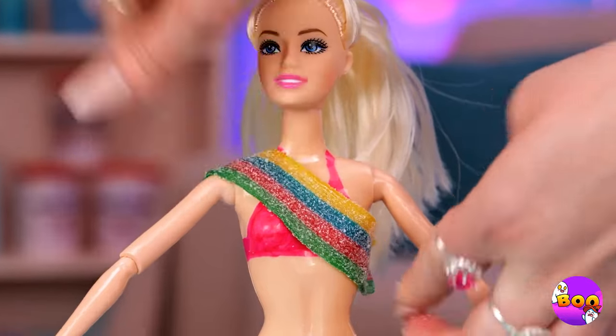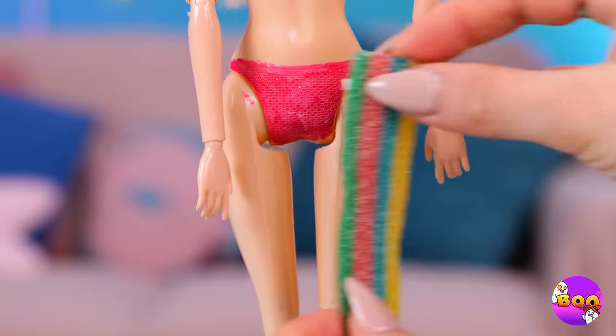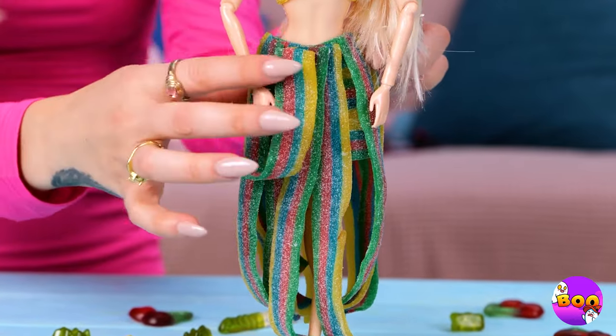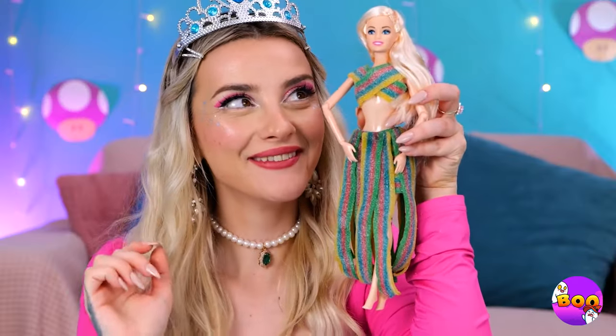Let's start with a simple wrap for the top. Now for the bottom. Let's make you a skirt. I guess you like the long style. Wow! But if you prefer short, we can fix that.